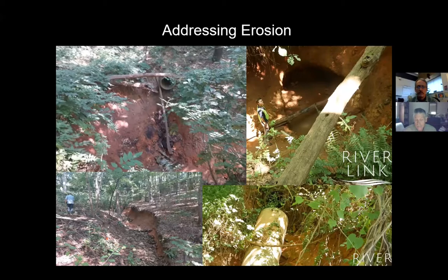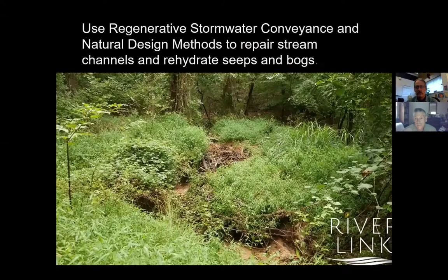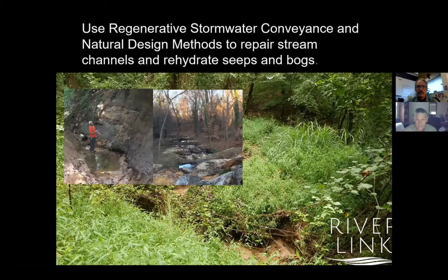And then in the lower right picture, we see another example of failed stormwater infrastructure that's causing erosion in the area. Now, we want to address the issues of erosion in the watershed by using what's called regenerative stormwater conveyance and natural design methods. We recommend this as a repair method, and I'm going to show you a couple of examples here.